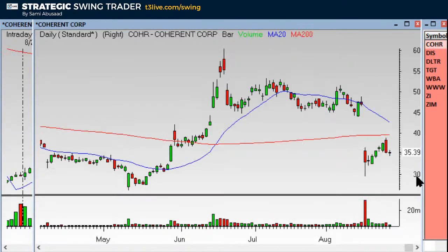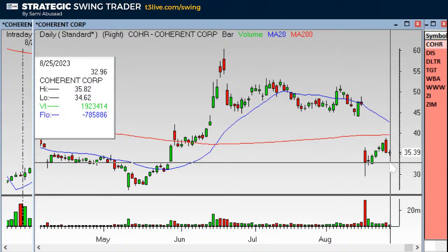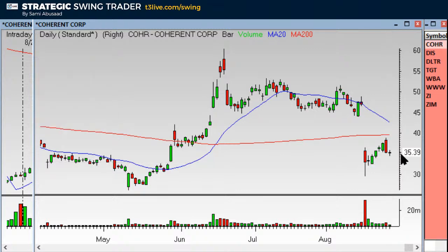The shorts, we have the COHR. I don't think it's quite ready, but it had a bearish gap down and it had a counter rally, and now a sell setup and a 1-2-3. So it's under 34.60 by 35.82. It's $1.20. Looks like it's $1.20.